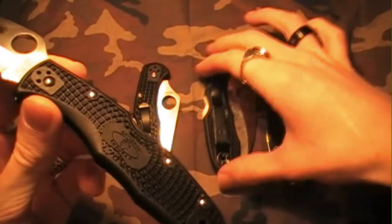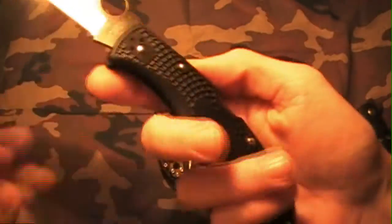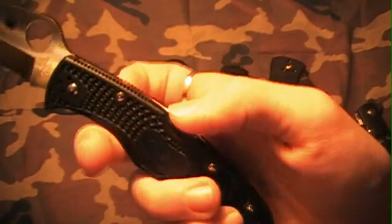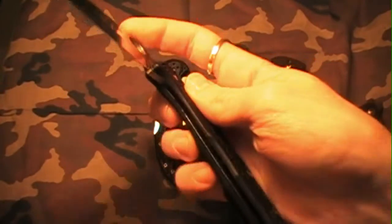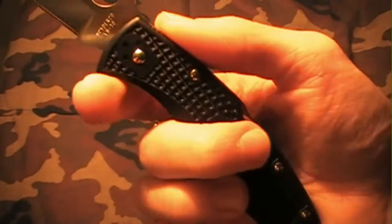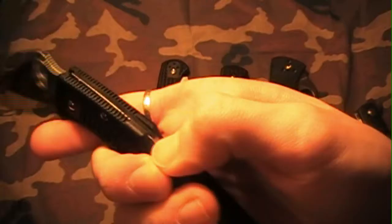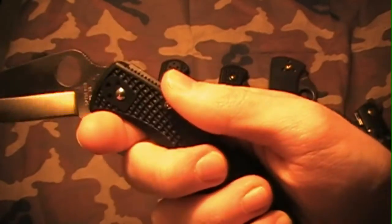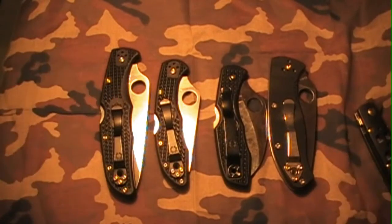Also, people say you can't close them one-handed. I've heard that from a few people before. It's very easy. Depress the lock with your thumb, use your index finger, grab the Spidey hole, bring it forward a little bit, change your grip, close the rest of the way. Or what Spyderco does is they leave that little portion right there unsharpened on their blade. So put your index finger right up under the flared part of the handle, disengage that lock and bring the blade forward until it hits your finger. Change up your grip and close it like that. So it's easy to close one-handed.